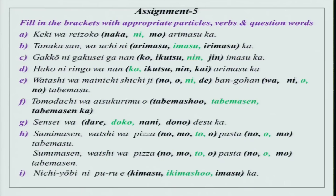Nichiyobi ni pool e ikimashou ka? Shall we go to the pool on Sunday? Jikken shitsu wa nankai desu ka? Nankai is, kai is the counter for stories, for floors in a building. So well, this was your assignment and I hope that you did it properly and you learnt some new things. There was revision as well in the assignment.